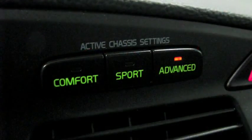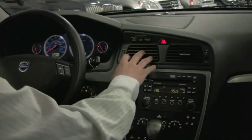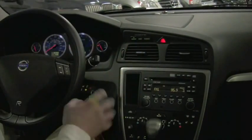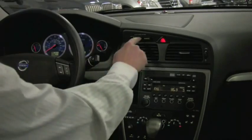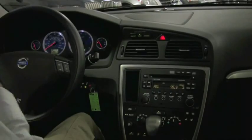Advanced chassis settings, this is actually an adjustable suspension. Comfort is actually pretty soft, but advanced is a very stiff ride. Sport's a nice mix of both. I think that's when I'll drive it in. Looking below that, you've got the in-dash CD player, but this is the premium sound system.